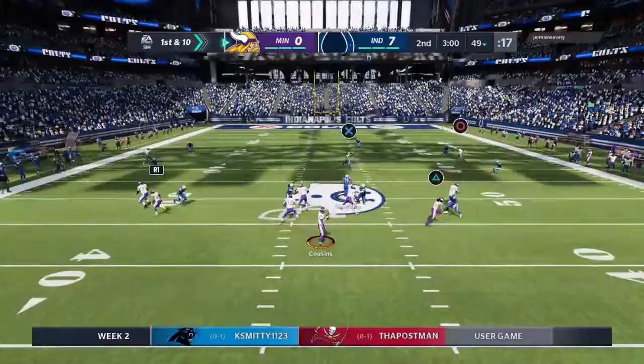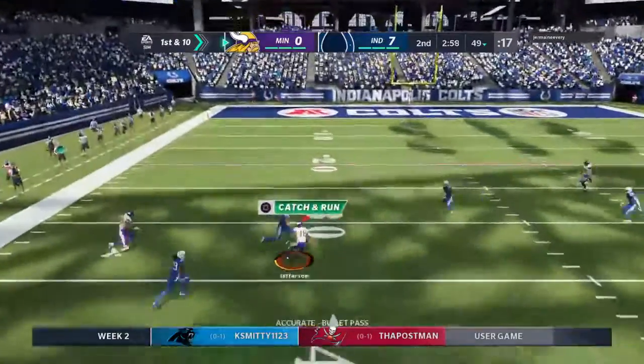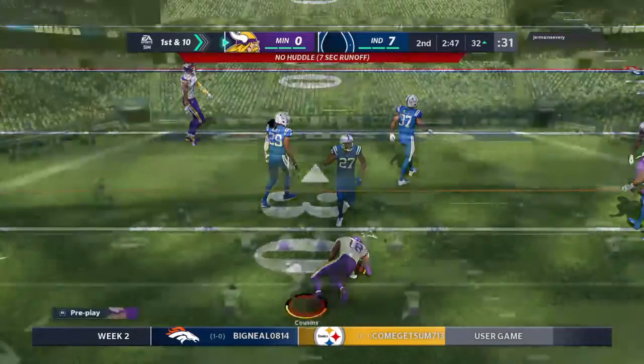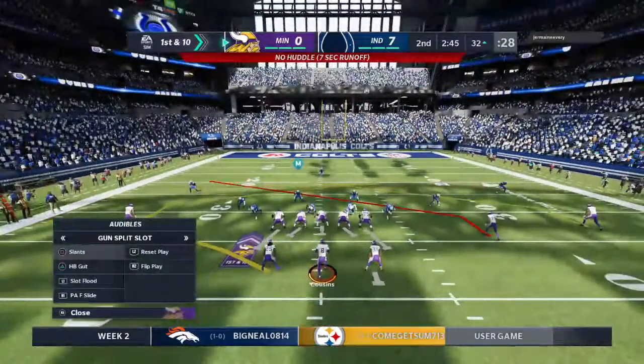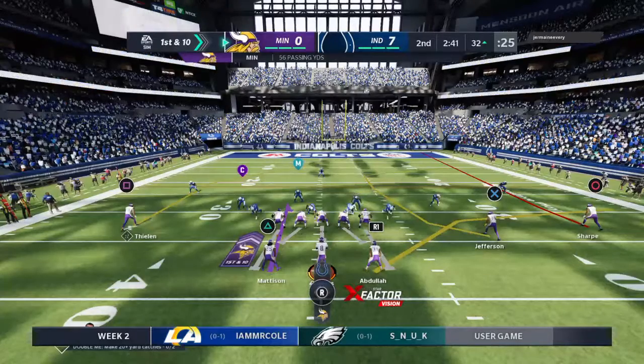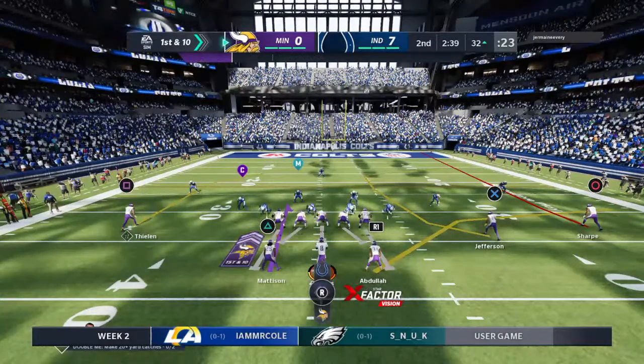They'll try to throw now. Cousins. He will find the rookie from LSU. That's Justin Jefferson. Right about 20 yards on the pickup. Officially, they'll say it's going to go for 19. First down, Minnesota.